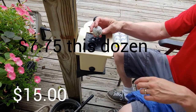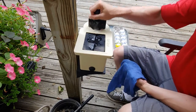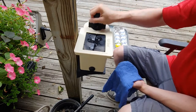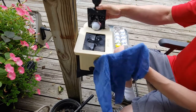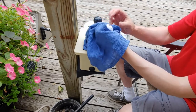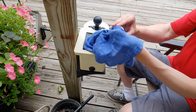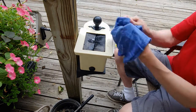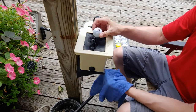This is a Callaway Super Soft. Oh, she's dirty. $1 golf ball if it cleans up. No scuffs. Interesting logo. Kapalua? That's an interesting logo. Thank you for the donation, Kapalua. $1 golf ball.